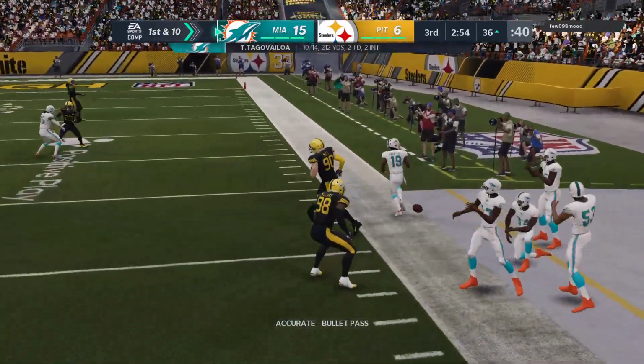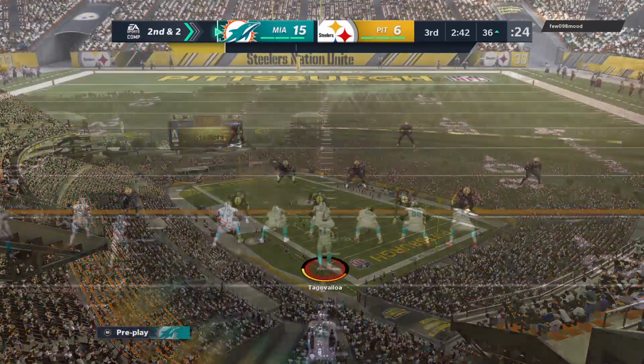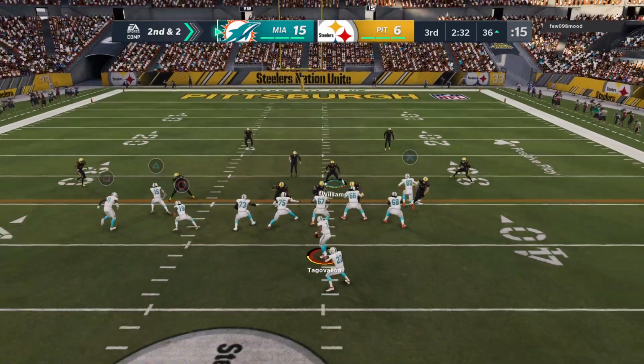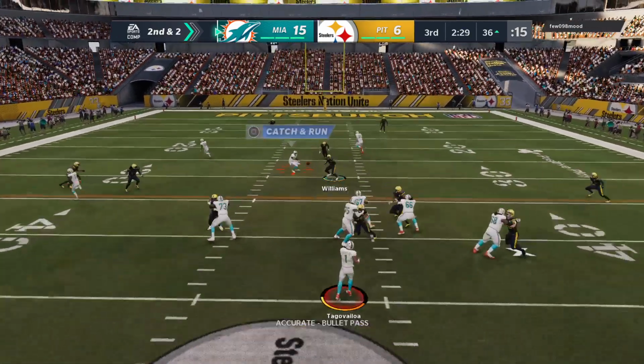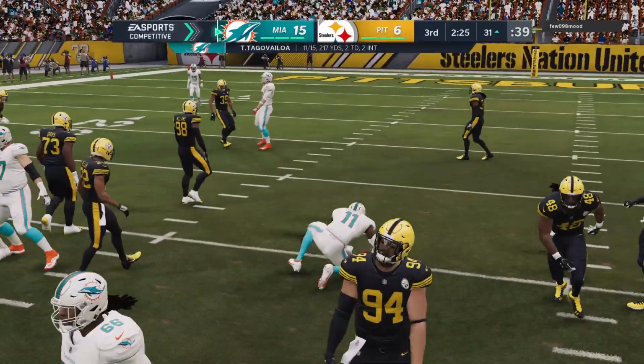And now the drive starts with a completion out to the right. And he'll go out of bounds after taking it a little further down inside the 40. A good pickup there. 8 yards on the first down completion. Facing a 2nd and 2 after that last catch. Good for 8 yards. And the throw here caught by Devontae Parker. And this time not quite to the 30.